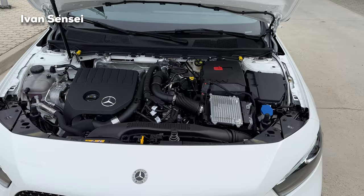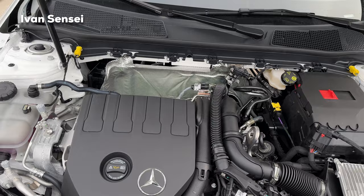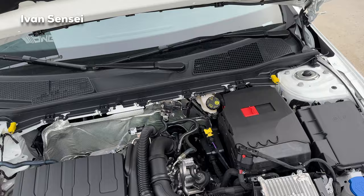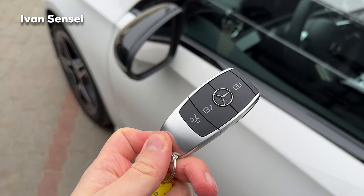And the windshield washer fluid is here on the right side, and the battery is there. So this is the four-cylinder engine. Basically, the 180 and 200 are the same versions, just this one is more powerful than the 180. In terms of the key fob, it is the same as with the pre-facelift.